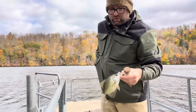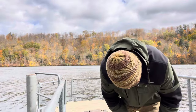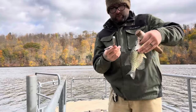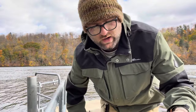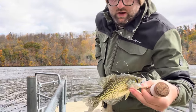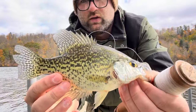Not bad. Third fish in. Let's go ahead and double check them with my ruler on the multi-tool. Well, he's close. 8.5. Not quite 9. Definitely gonna play it safe and let him go, but way bigger than those first two. Nice healthy fish.